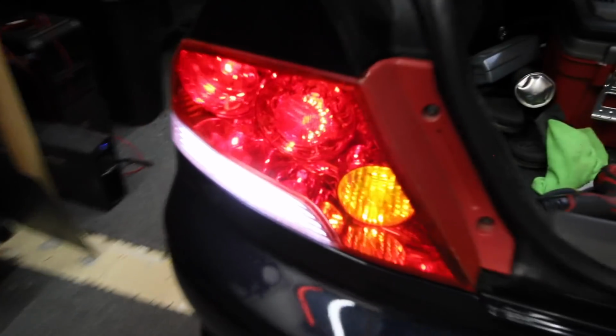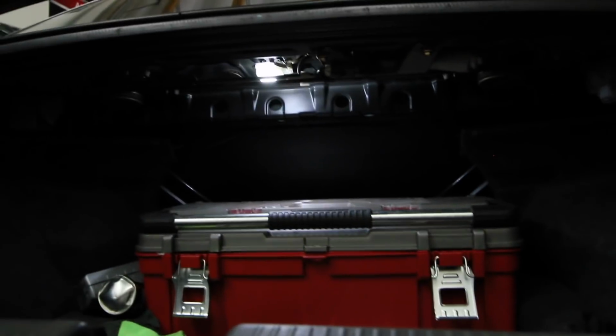Okay. So now we got the custom turn signal and reverse, license plate bulbs, super bright trunk light. I'm happy with it. What do you think? Very happy with it. That's insane.